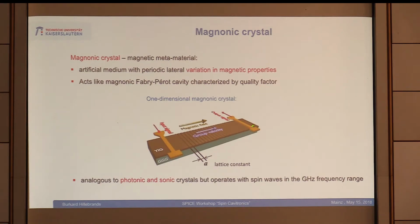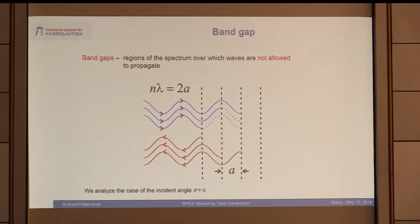Here is a prototype experiment, maybe the simplest magnonic crystal you can make, a YIG stripe, and then we have here just some ditches made with a saw or with some etching process into the material. There are much more sophisticated ways to do that, but this already works very, very well. And you all know how a magnonic crystal works. So we have these grooves here. Each groove is a little reflector, a very small amount. Let's say 1% of the incoming spin waves are reflected.